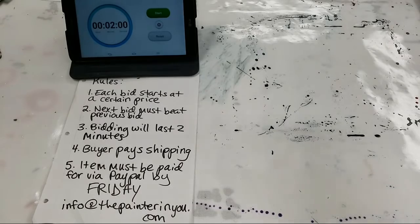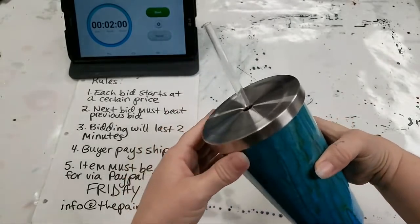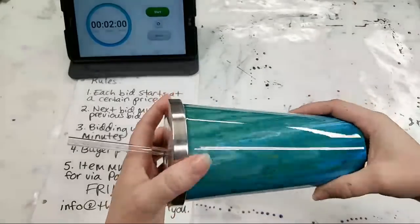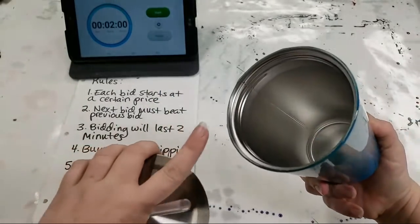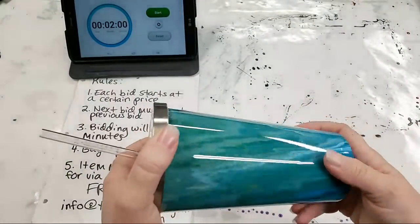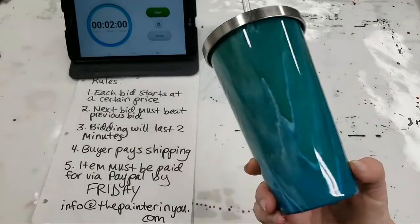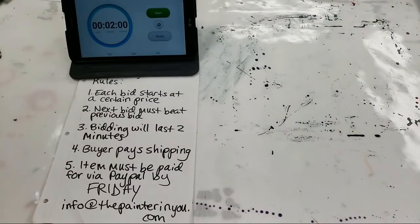Okay, so here is the tumbler that went with that canvas. This is resined. I didn't do the top, I just did the cup. And surprisingly on this one, it didn't even need any sanding. But I like these because you don't have to worry about the food safeness because you have a straw. Plus, I didn't paint the lid even. So there you go. I actually have quite a few tumblers now, so I was thinking of doing a tumbler and vase auction coming up. But yeah, okay. Moving right along, we have the next vase. Whew.